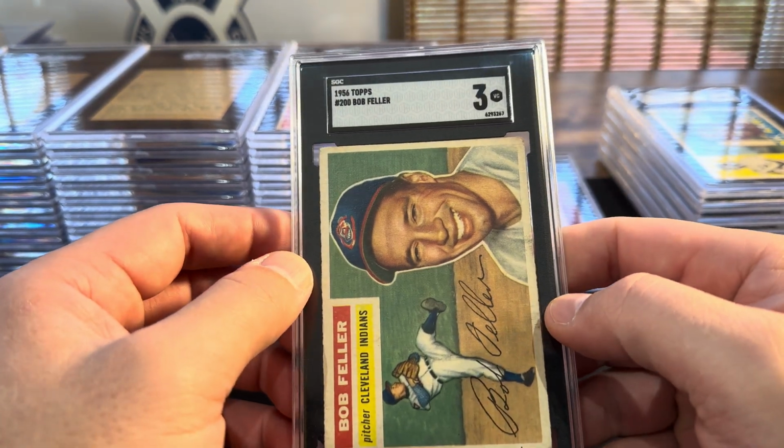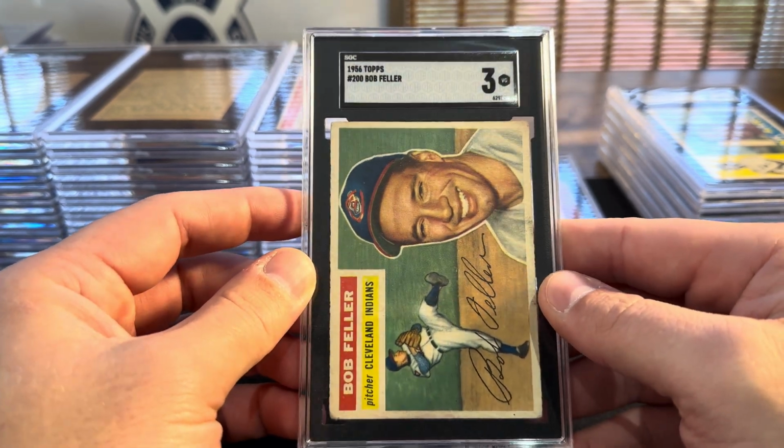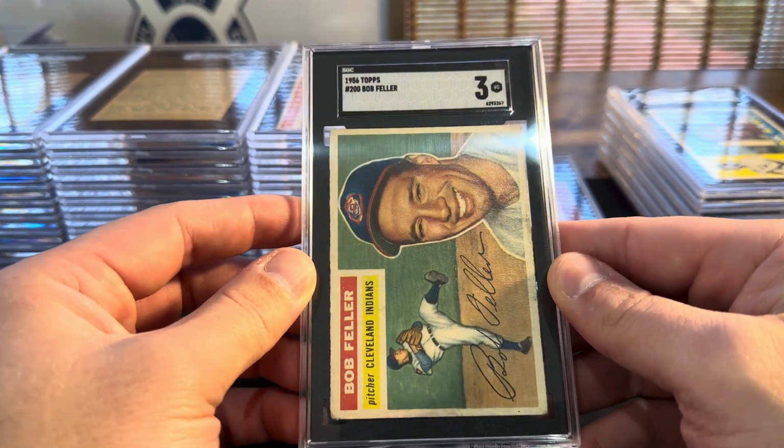Next up here, we got a 1956 Topps Bob Feller. I said it was a 3. SGC said it was a 3 as well. So we'll take that one.